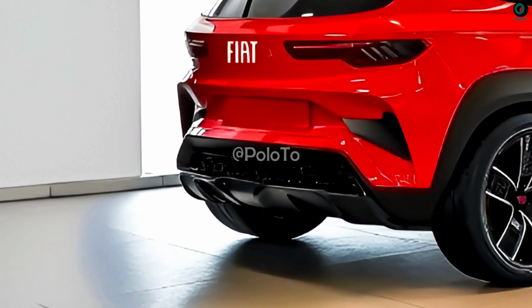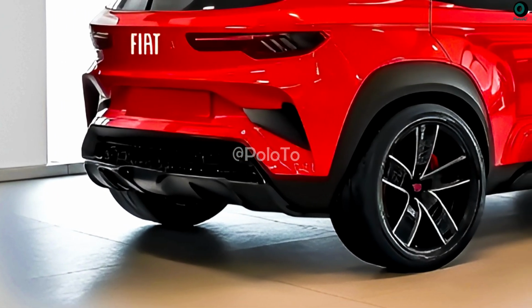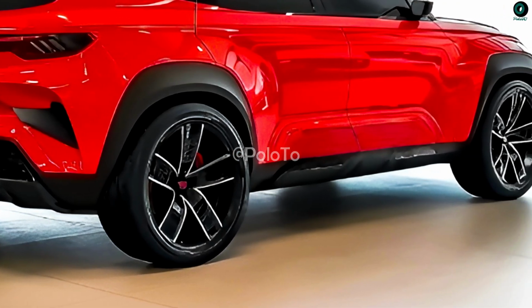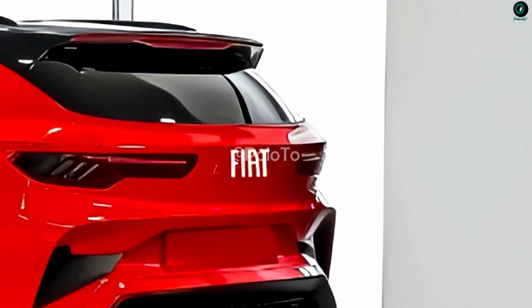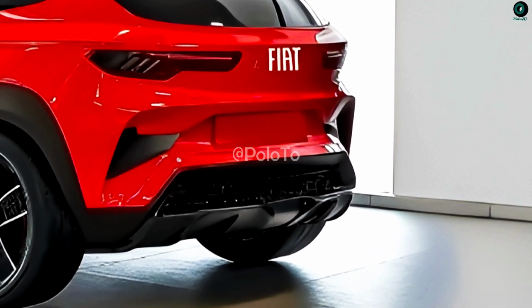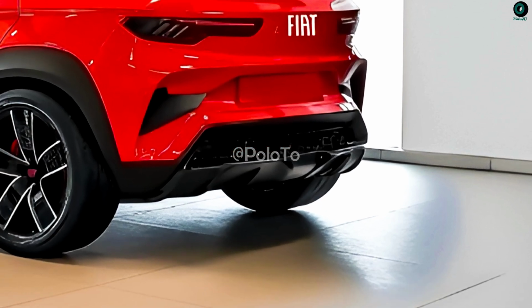Its backlights feature a sleek and contemporary look, illuminated by LEDs. When they fit and draw attention to your curves, you will look good together. The brake lights and turn signals on the taillights are striking, which greatly enhances visibility and safety, especially at night.